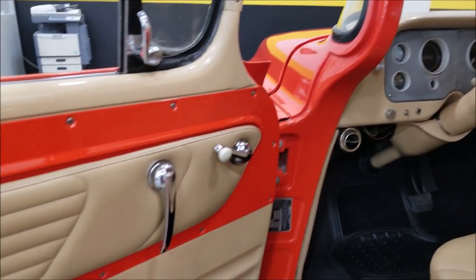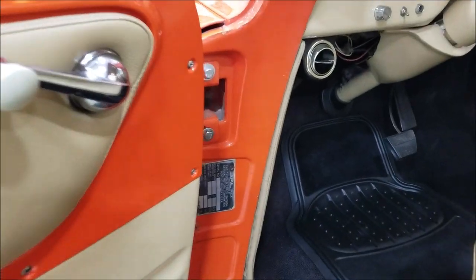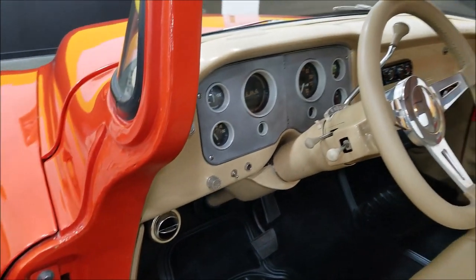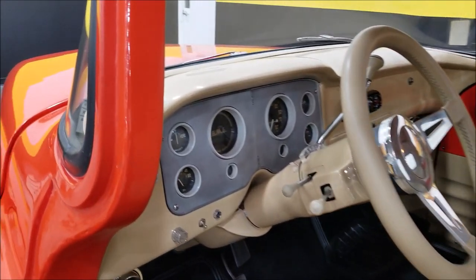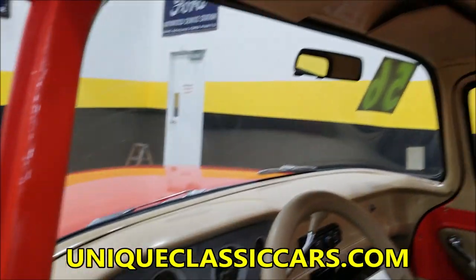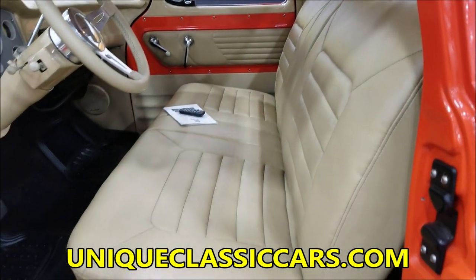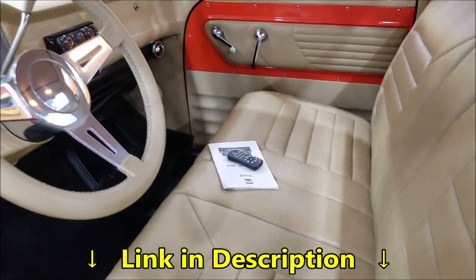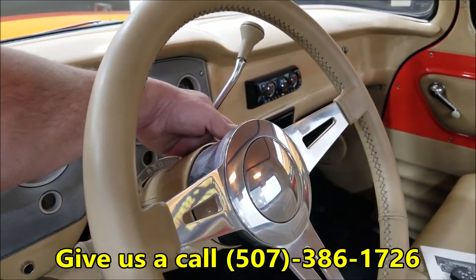So, door panels, obviously done, painted to match. Original VIN plate, everything in the door jamb. You can see some vents were added here for the AC. Tilt column. And again, automatic transmission with overdrive, but yet kept that old style GMC looking dash and gauges. Then went ahead, redid a nicer headliner in it. Nicer seat, vinyl seats are in nice shape. Stereo control, as well as the manual right there. Let's go ahead and start this up. I'm going to show how easy this starts.